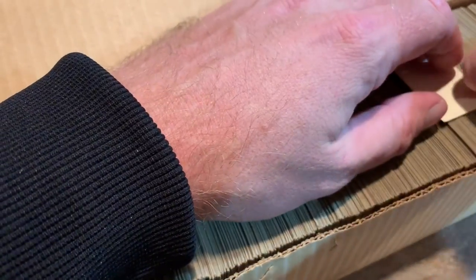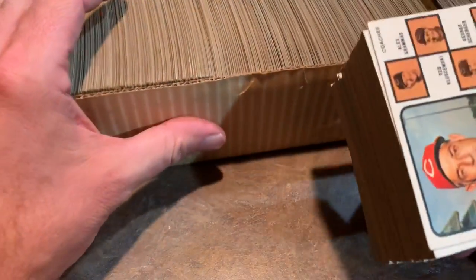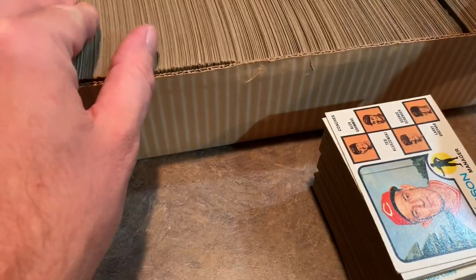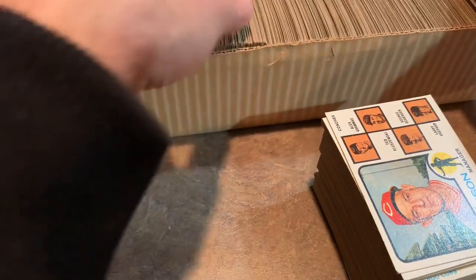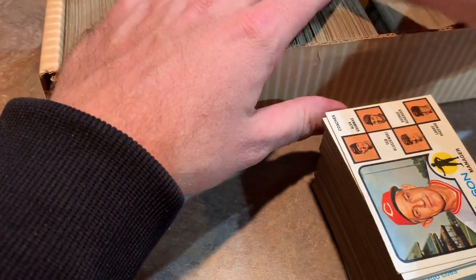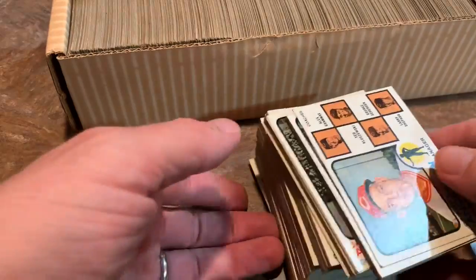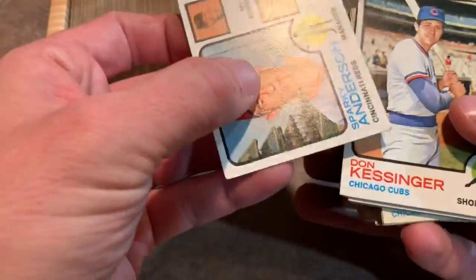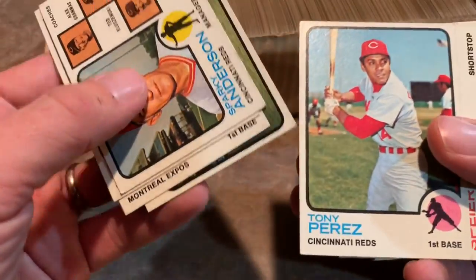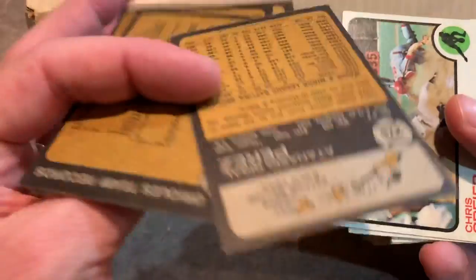This is actually my first time going through these. I didn't want to take the time to go through them and maybe the guy changed his mind or whatever. So without further ado, I don't think I'm going to broadcast the entire search, but we have a Hall of Famer on the top with a Sparky Henderson. Tony Perez, like 4 cards in. So wow, it's in pretty good shape too. So he really did leave a lot of decent players in here.